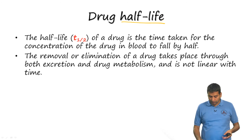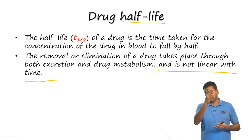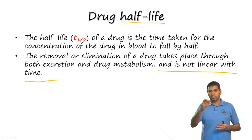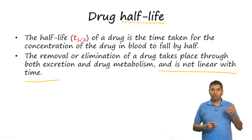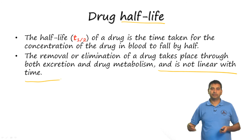And as you can imagine, it would not be linear. You are not going to have a straight line that goes down with time, and the metabolism is going to vary from person to person. Some people may be excreting it out better, some people will have higher levels of metabolism. But the drug half-life is defined by looking at the original concentration that the drug was given at, and the time taken for it to fall by half.